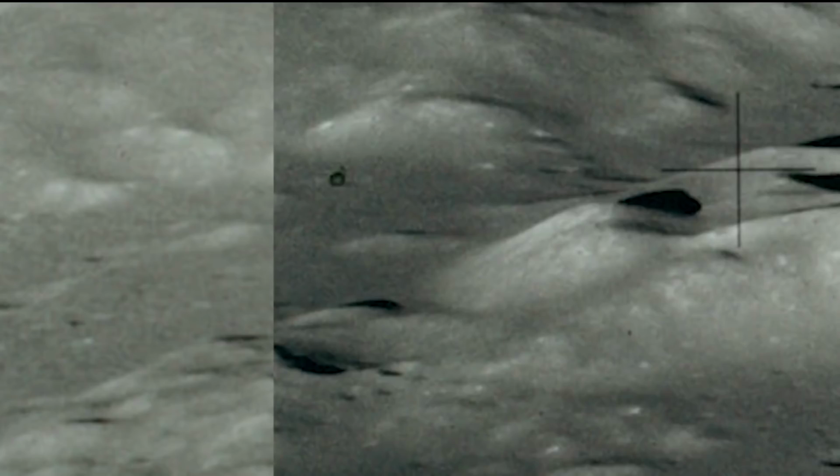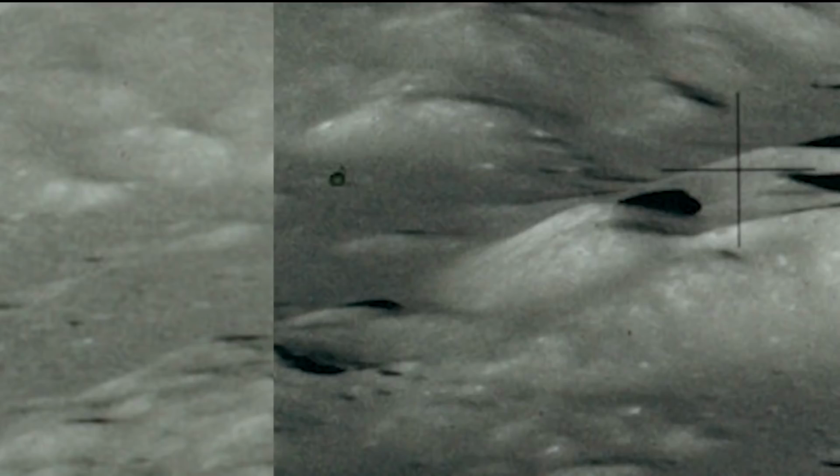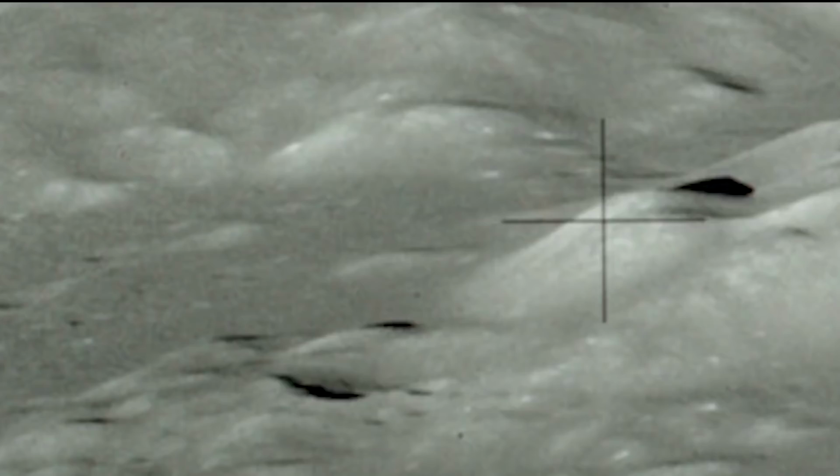Take a look at this. Side-by-side comparisons. Within 2 seconds, the object is there. Prior to the shot, it is gone. What is going on here? Could this have just popped into existence to observe the Apollo mission 17? Brent, what's your thoughts here?